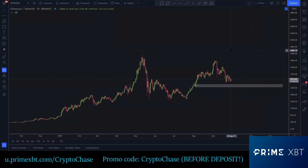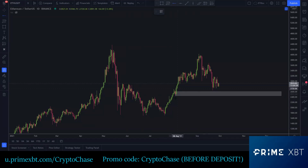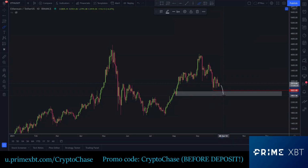It would be interesting. I really don't have a good read on ETH right now. I do think this is a support level. Obviously, we can see the level here. We can see the low. If there's some scenario where you get a sweep into this demand, I do think this demand is probably a buy. Once again, it really all just depends on Bitcoin.